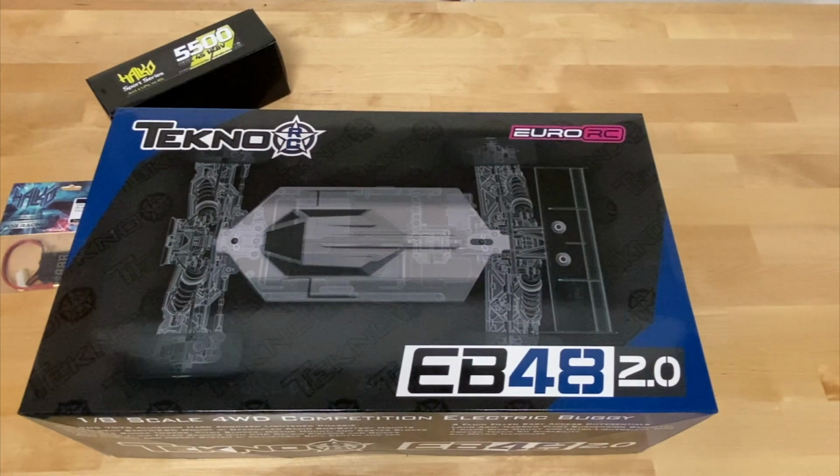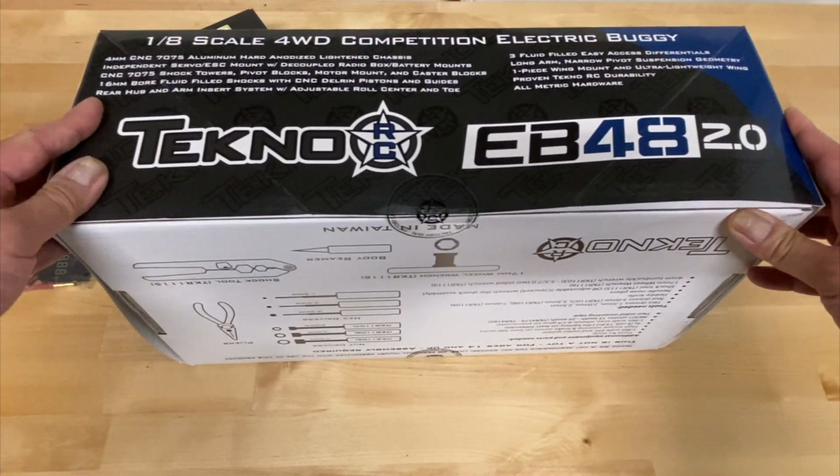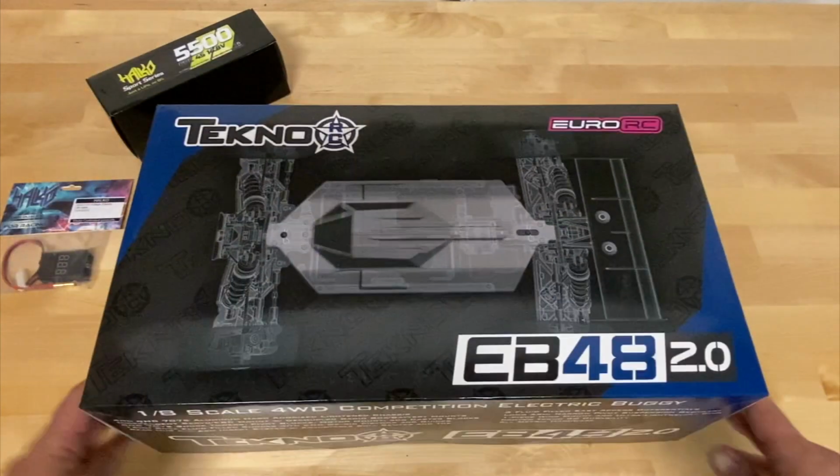And yeah, anyways, we're going to do a little unboxing. I have not opened this at all. You see, it's still factory sealed, made in Taiwan.